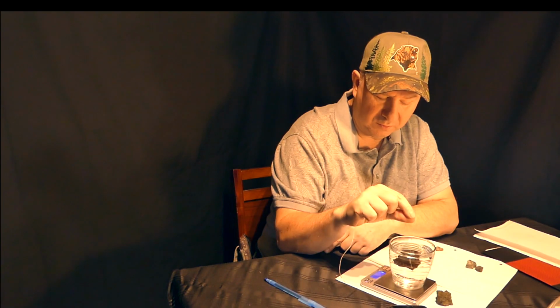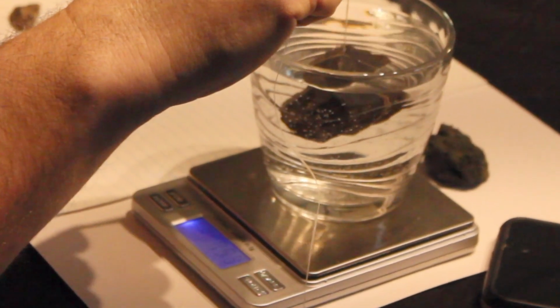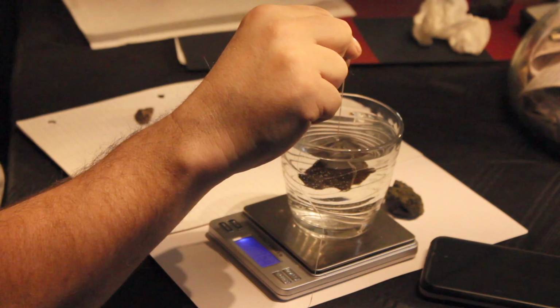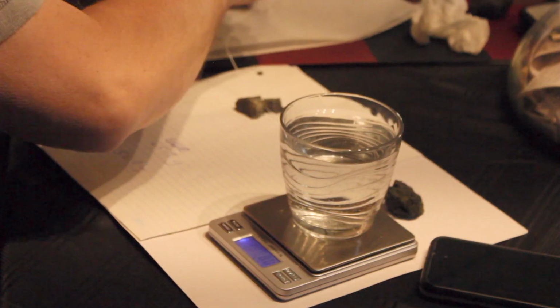Okay, so this one is 15.3, keeps going back between 15.3. Alright, very steady. 15.3, I'm going to go with that. Always have a piece of paper towel close so you can just dry it off once you pull it out. So anyways, paper towels come in handy.